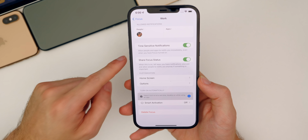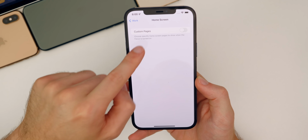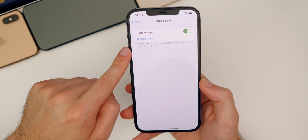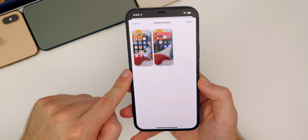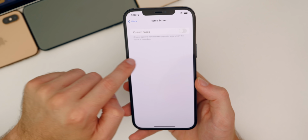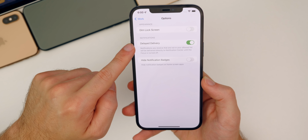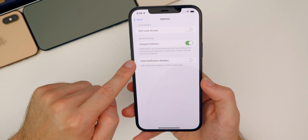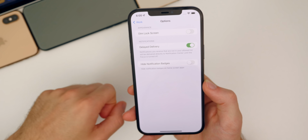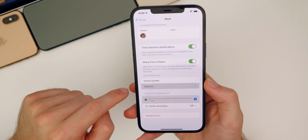And then you get this section right here and you can see it shows customization for the home screen. So if you go on that, you can have custom pages if you want to. It says choose specific home screen pages to show when the focus is turned on. So if you have multiple pages, you can maybe only have access to one of the pages if you want to. You could set that, which is really neat. And you also have options right here where it dims the lock screen, delay delivery, and hide notification badges. And delayed delivery is really cool because this will not allow you to have messages delivered until the focus is turned off. So that's really neat and a very good feature right there.